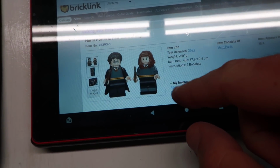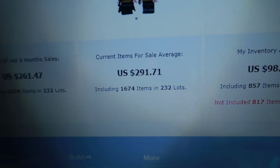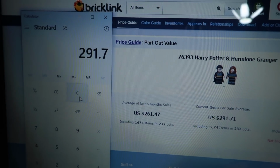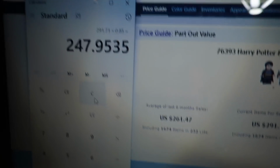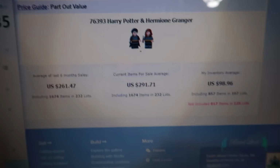Got a part out. Get this set up on my tablet. So I got to this screen, 261. I'm going to put it at the 291 and have my sale. So this is actually really close. Usually they're not this close, this high of numbers. So 291, 715 times that by 85%, because I take 15% off my sale. At this point, I'm going under. That's my part out value right there. So I like that number.